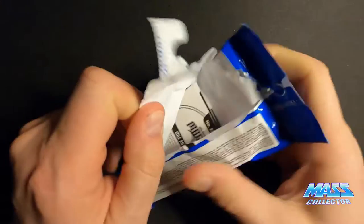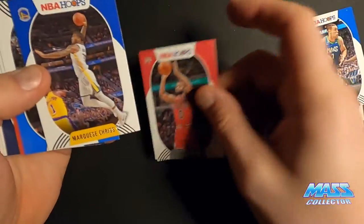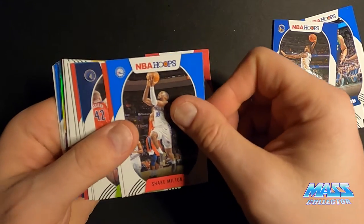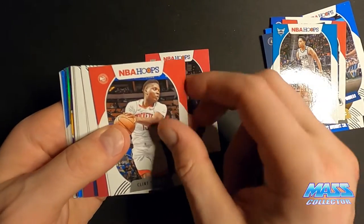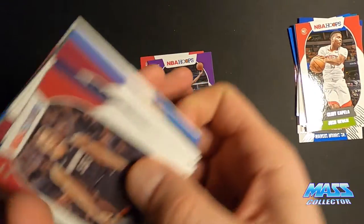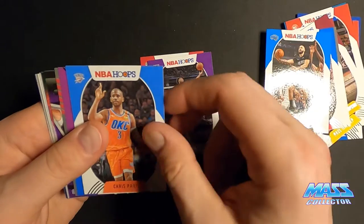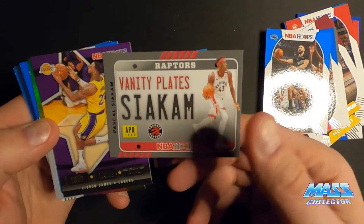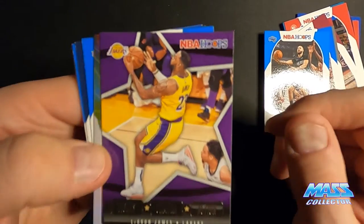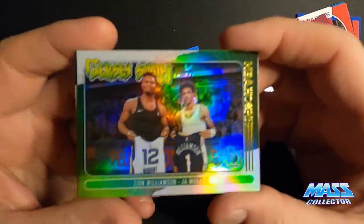Five packs. Dwight Powell, Damian Lillard, Kobe White. Oh shit, I got a HOLO something back in here. PJ Washington, Clint Capella, Buddy Hield, Duncan, Paul Millsap, Tristan, Blake, Chris Paul, Kevin Knox the second, Purple, Siakam, Blake, Lights, Camera, Action, LeBron, and then we got a Zion and Ja Morant HOLO jersey swap card.